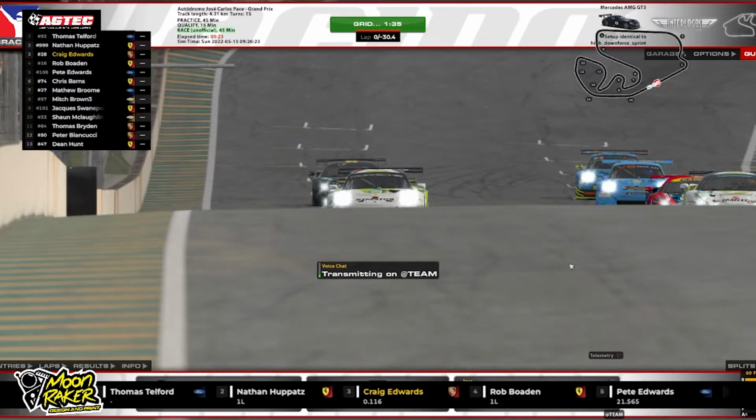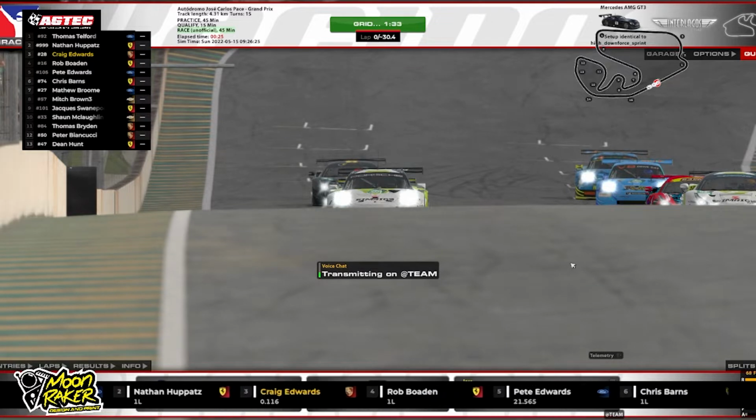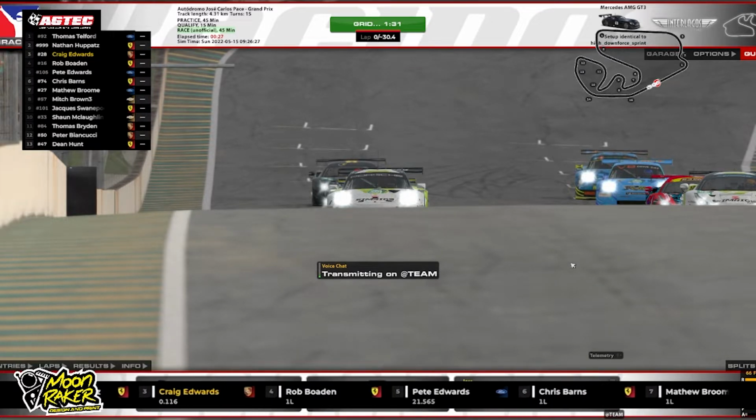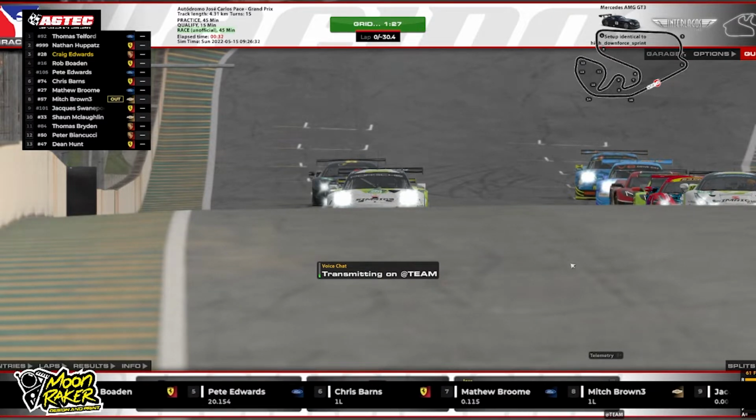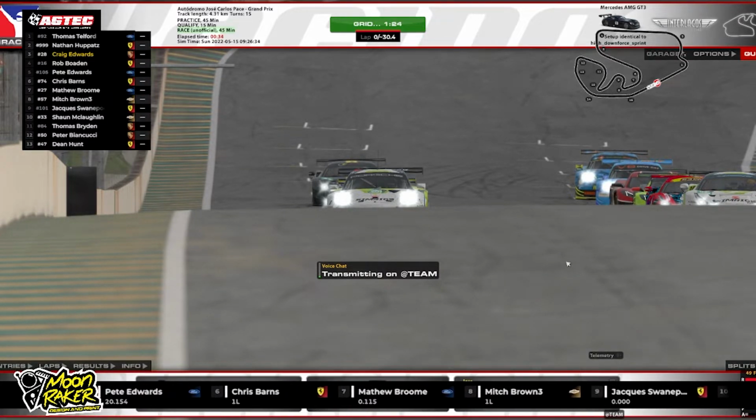Obviously, remember to ask before you tow, and let's try and keep the safety car out of this, guys, so we don't have to do that. Good luck, guys, and have fun. Cheers.